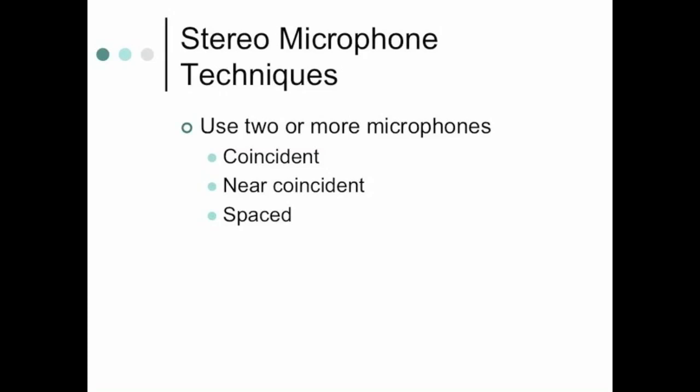You can combine mono and stereo techniques in different kinds of situations. For example, a drum kit, I would use stereo and mono techniques. So first let's talk about stereo techniques, and let's take as an example, say a choir. They're on a stage and they're maybe 20, 30 feet across the stage.